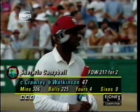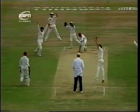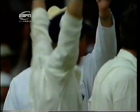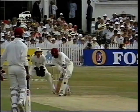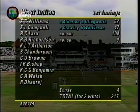What Watkinson is doing here for his captain is what he's required to do. An inside edge, coming off the pad, a very confident appeal. And then umpire Nigel Llong takes a relatively long time to put his finger up, but once that's up, you're gone. Well, that must have been a very, very faint nick. And the screen is showing Campbell gone. West Indies captain Richard Richardson is the next man due at the crease.